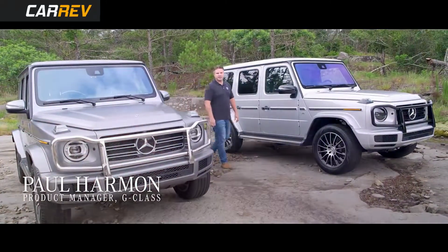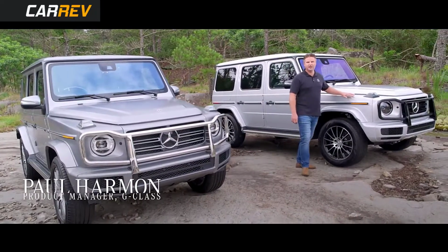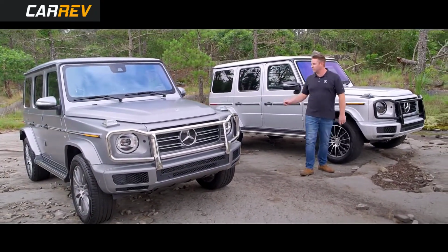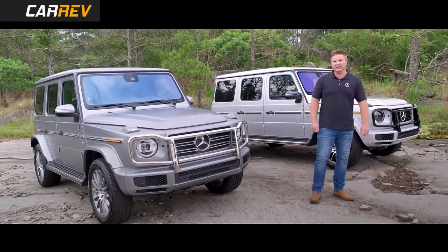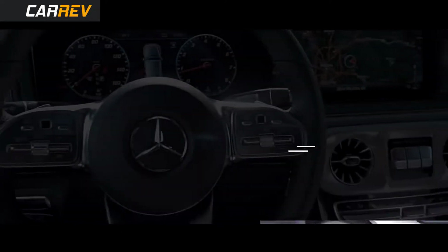Every component of the G-Class, inside and out, was evaluated and improved in terms of performance on and off the road. And there's been a fundamental redesign of the interior with additional space, improved ergonomics, and world-class luxury appointments. So you might be wondering, is this the end of an icon? Let's find out.